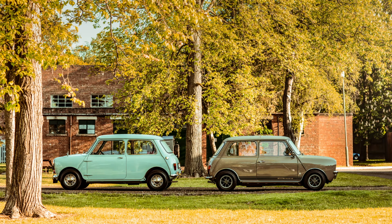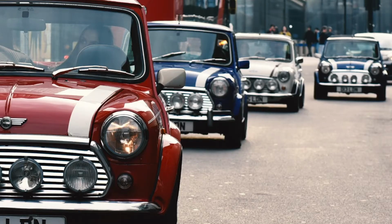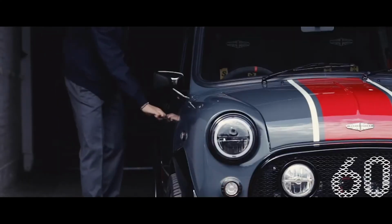And here's a pointless fact for you right now if you ever needed it. The first ever Mini didn't actually have a radio, and the creator of the car, Alec Issigonis, was a heavy smoker, so he used the space for a very large ashtray instead. Proof that car design really has changed over the decades. Well now there's a new, I guess old Mini back on the block, and it's better than ever.